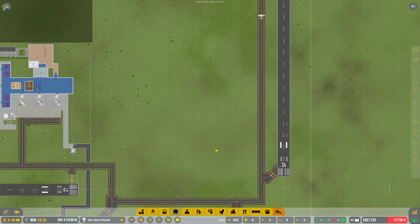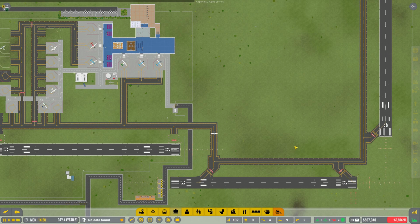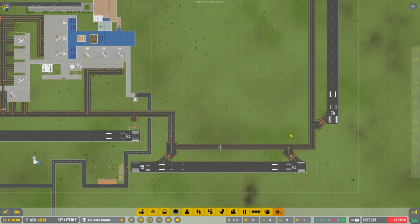Hopefully by the time you log into the next episode you can see that runway gone, and then we'll go ahead and build the other runways and make this all complete and lovely.